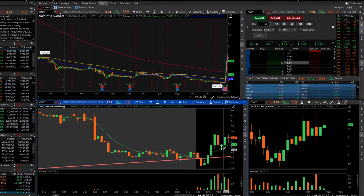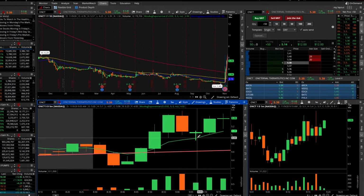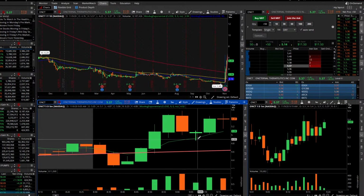But like right here, this is a perfect example too. Like I said, I wanted the 9 EMA to hold up. If I would have put a stop loss right below the 9 right here, anywhere in that little area, it would have got hit.